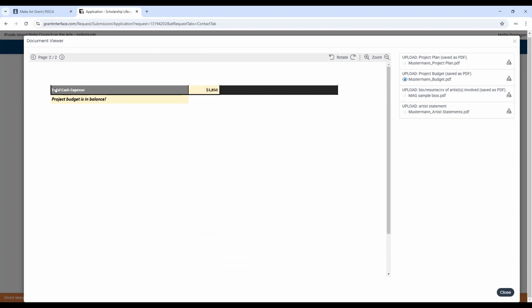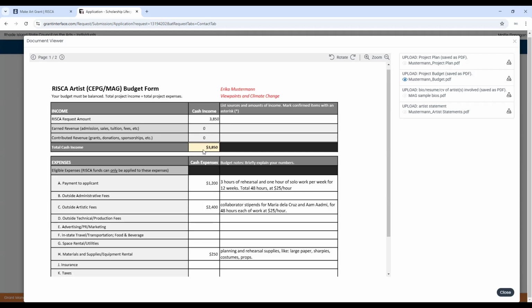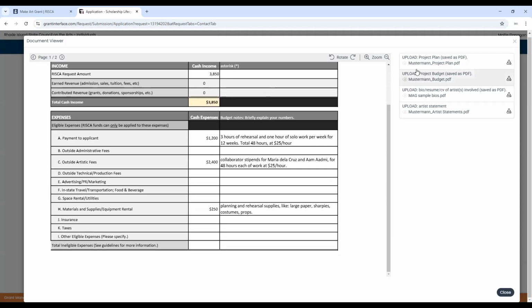We have a second page here. All it says is the project budget is in balance because the cash expense matches the cash income, which is what you want to see. All of these are formulas.